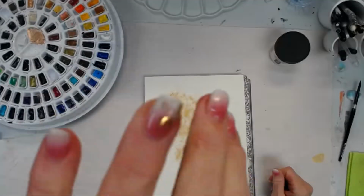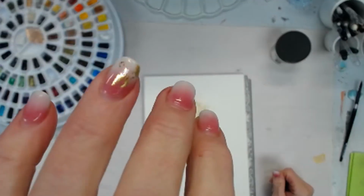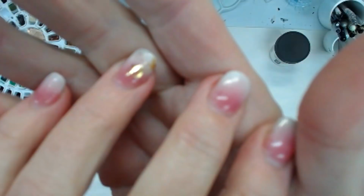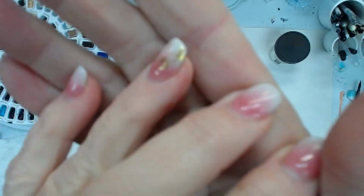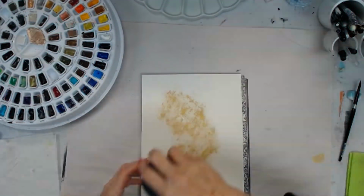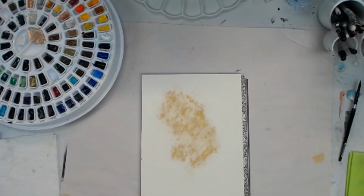Yeah, let me get my lovely nail. Now it won't even focus. I don't think it's really that important that you see the gold foil on my nail, but it kind of hacks me off that the camera won't focus. Oh, mercy. We'll move on.